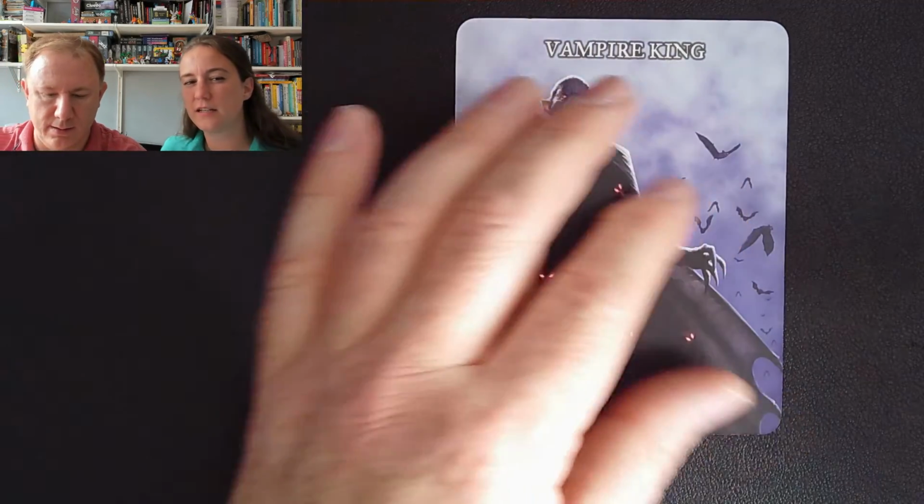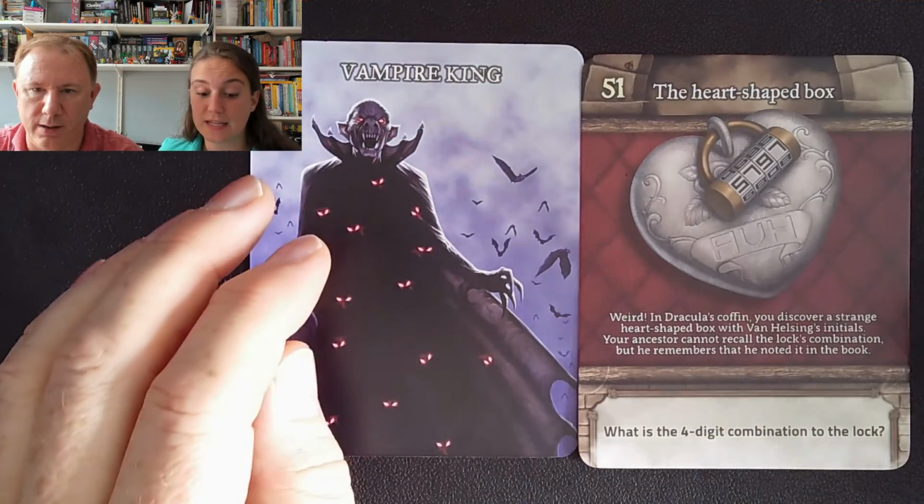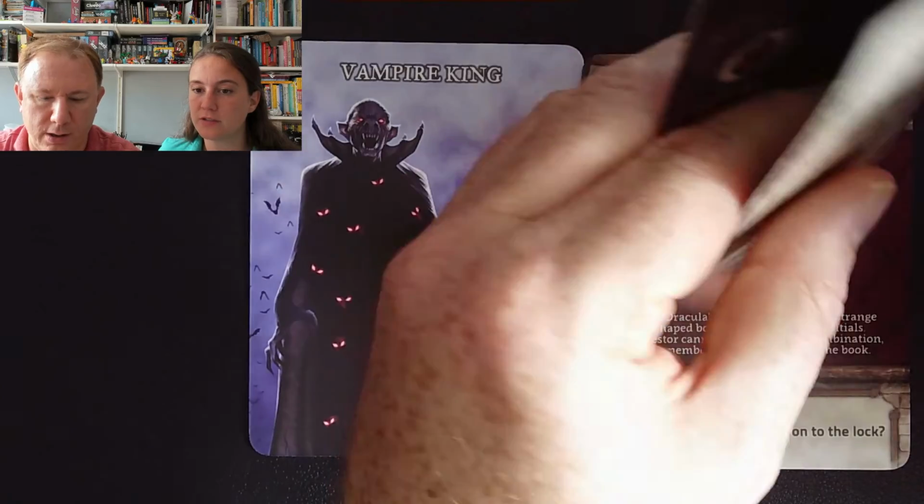Bats are bat size, aren't they? Yeah, he can turn into a bat, can't he? The heart-shaped box. This is the number on the card. What is the four-digit lock combination? We're not allowed to use the book ever again.